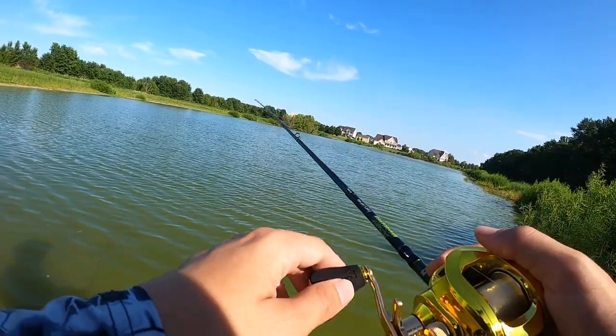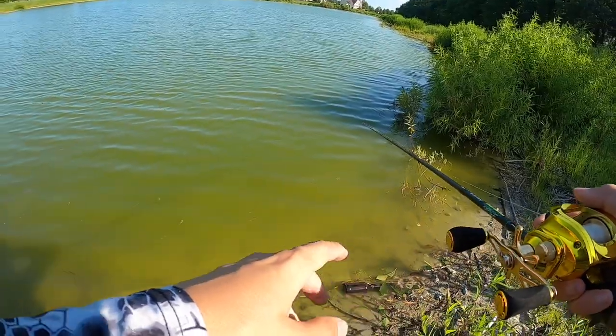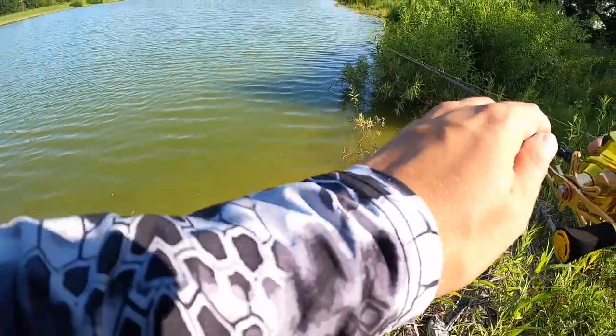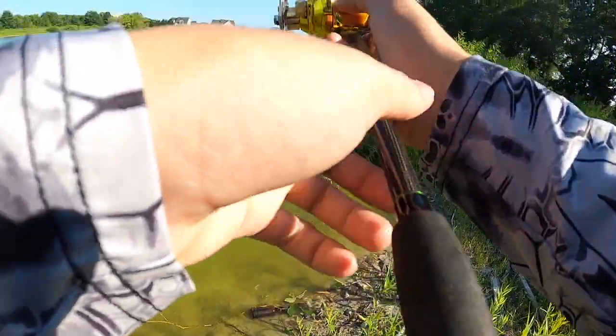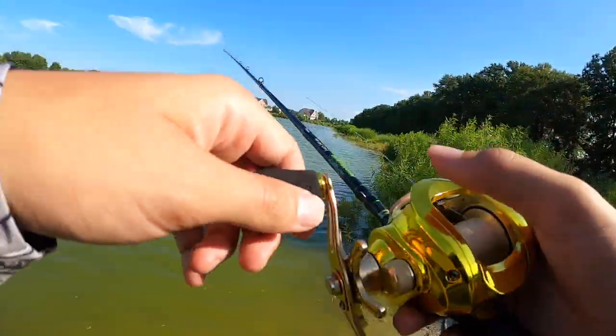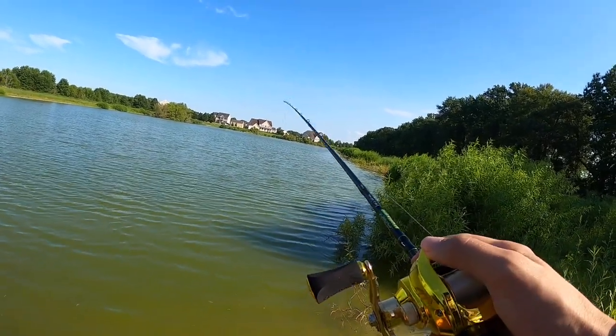Sun is starting to set a little bit, so it's getting a little bit cooler. We got that breeze. I really got to start fishing more topwater this year before topwater season leaves us. This year's flying by. We gotta do a little something. All right, cast the catch right here, right outside of that shade.